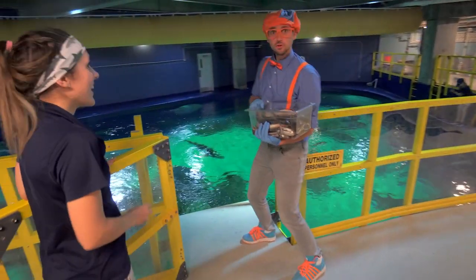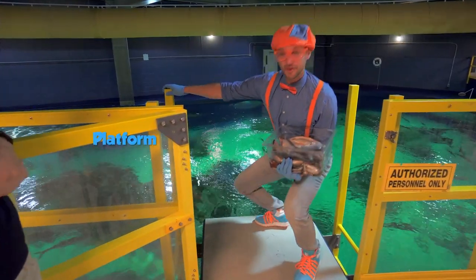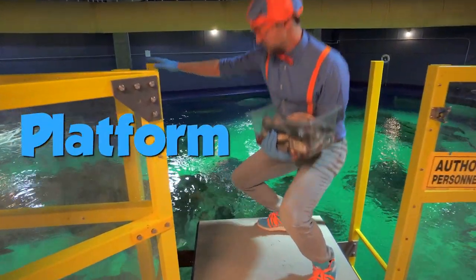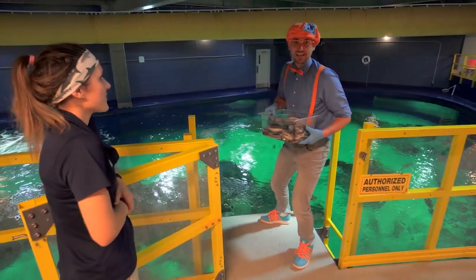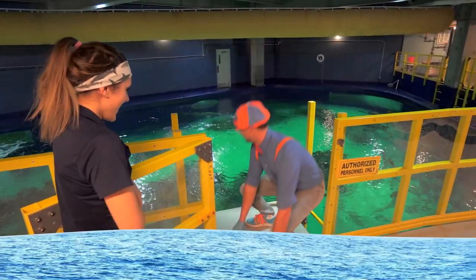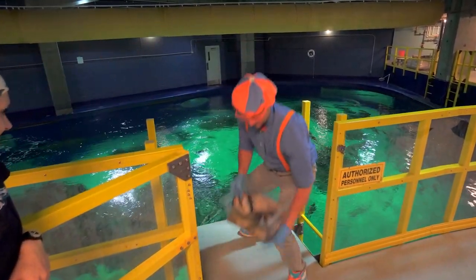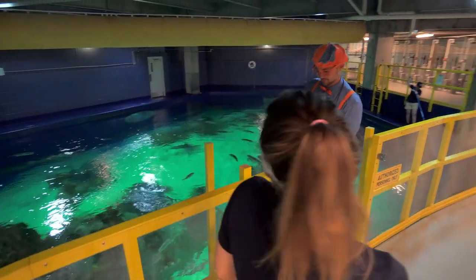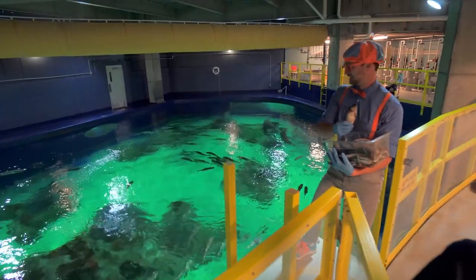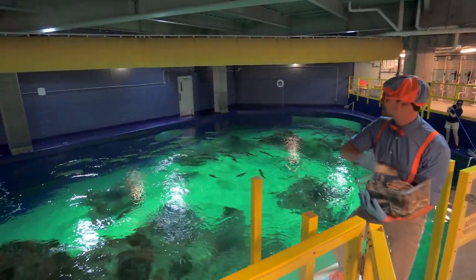Whoa! I'm on the platform. Look! There's no barriers between me and the fish. Okay, I'm just gonna jump in. Oh, no. Just kidding. All right, here we go. Can I throw one at a time? Yeah, whatever you want. Either one at a time or all of it at once. All right. Enjoy, fish. Whee!